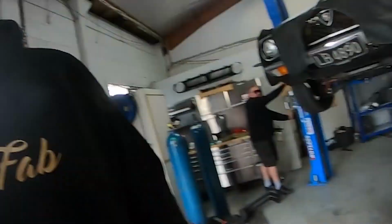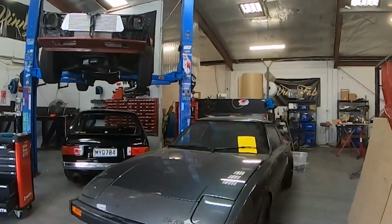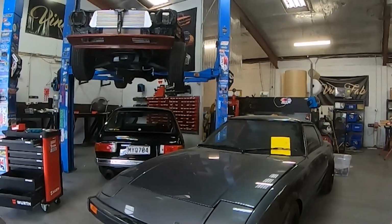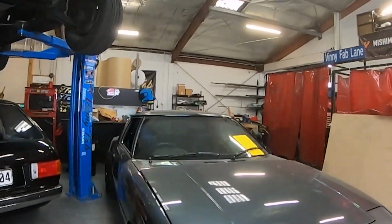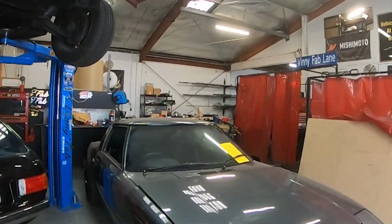And then we've also got Damon's little series one here that we've done the full resto on. It's a bit dusty at the moment, but we're gonna bring this along to show people what we've done as well, which should be pretty cool. Obviously still under construction as well. This thing's been fighting us along the way, but it's very close.